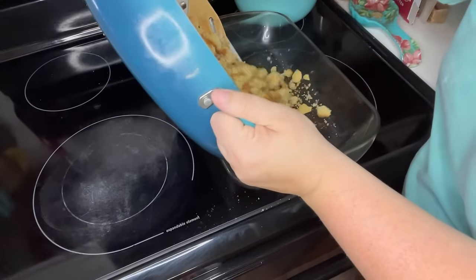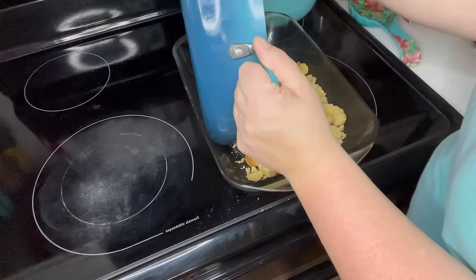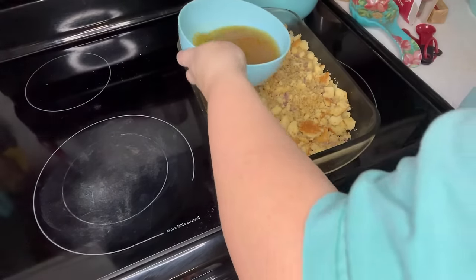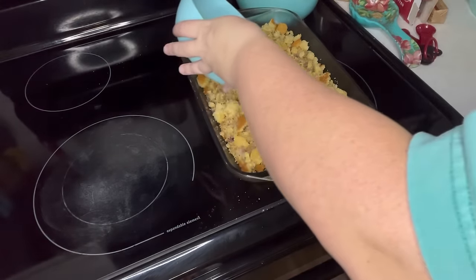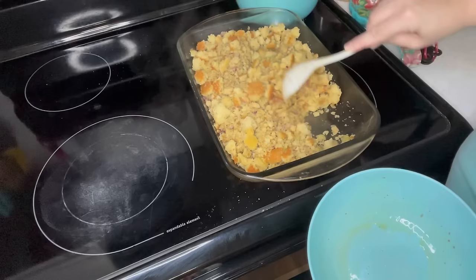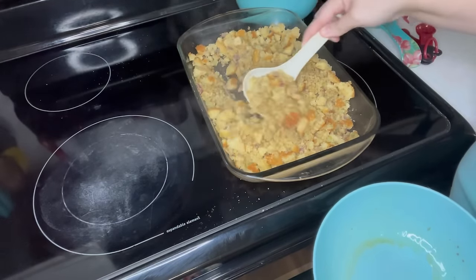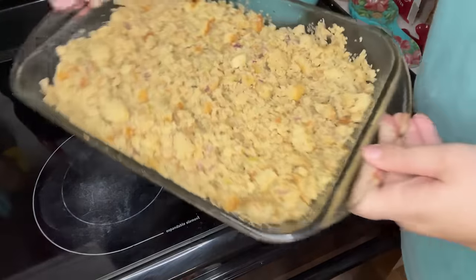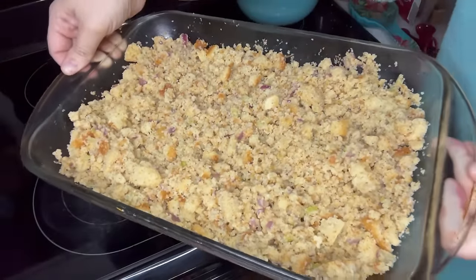I'm going to put it in a casserole dish, but I'm not going to make this into a casserole type stuffing. I'm just putting it in here loosely. And total, I probably used about 5 cups of turkey drippings. I'm just stirring it up, set it aside. Okay. The stuffing isn't done. I have to bake it, but I've got it put together.